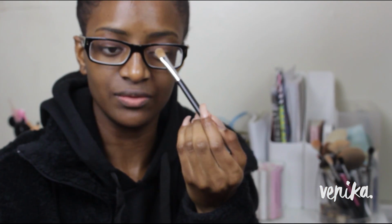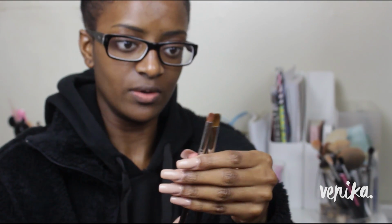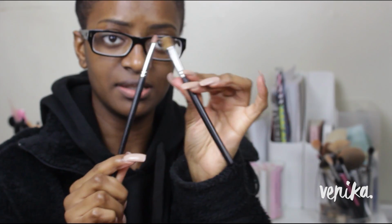Sometimes when you are doing, for example, what some people call a spotlight eye or halo eye, you can really just use this to get into the inner crease, the outer crease, to build up your color here. So that's why I grabbed this brush. So the two of them, this is the mummy and this is the baby, complete.